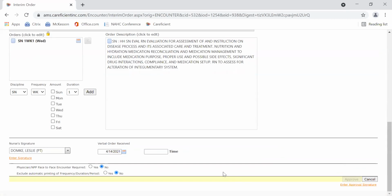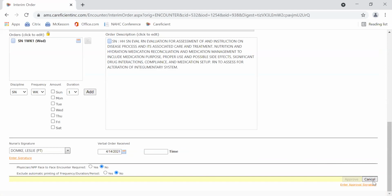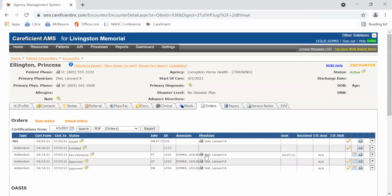So unless it's in approved, it's not going anywhere. It's just sitting in CareFirst and no one knows anything about it. So that's why Tree's putting so much emphasis on getting it to the approved status, because currently we have quite a few service notes and orders and 485s that are kind of sitting there and no one knows exactly yet where they are and what we need to do.